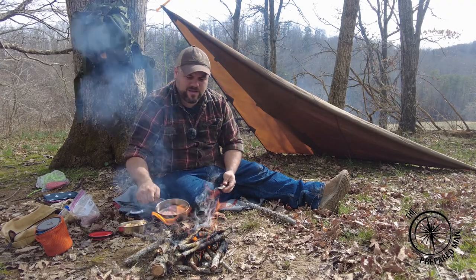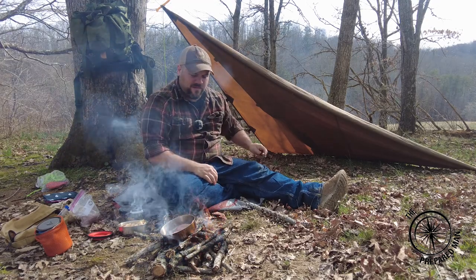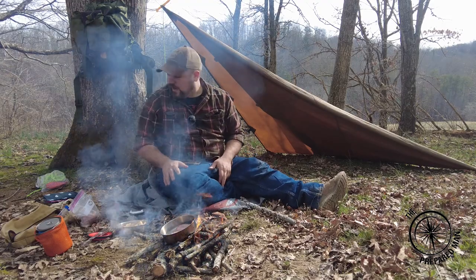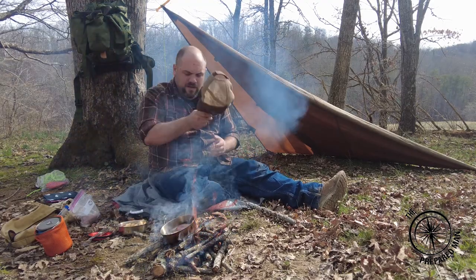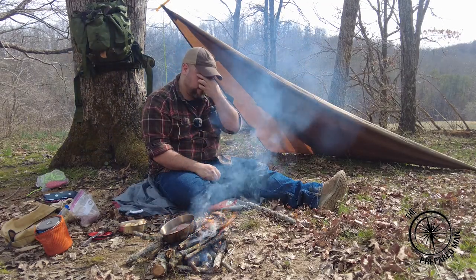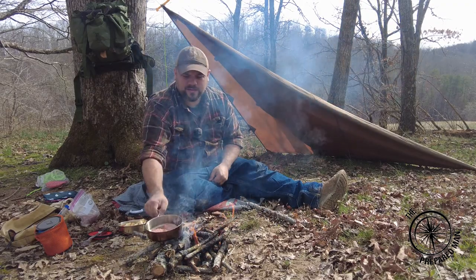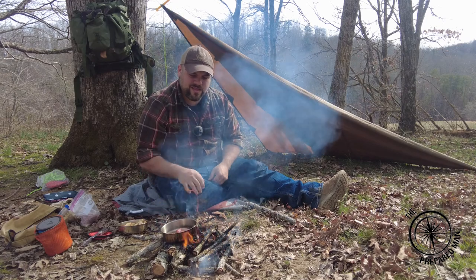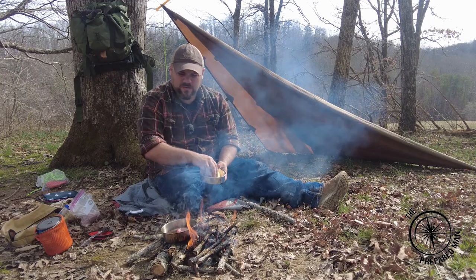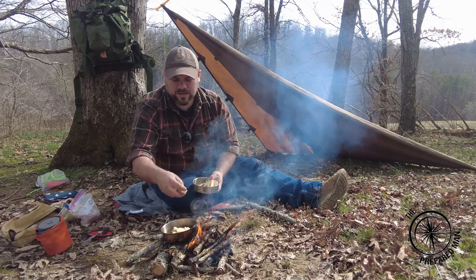And I'll just set this kind of off to the side. And it'll be okay. I'm not too worried about if it gets hot. I got a bandana here. Let's let that cook slow. Throw a few of those potatoes in there. And like I said, we may not use all these potatoes.